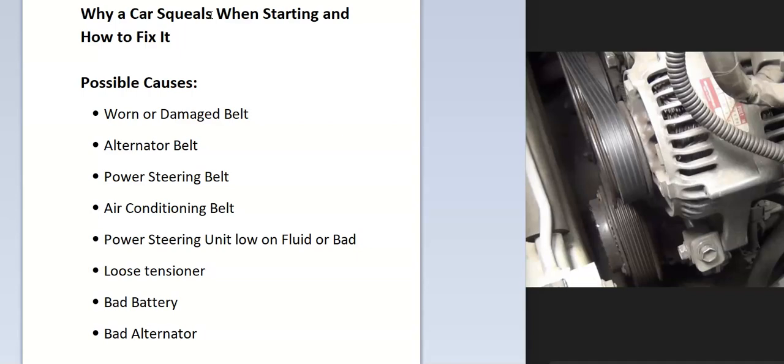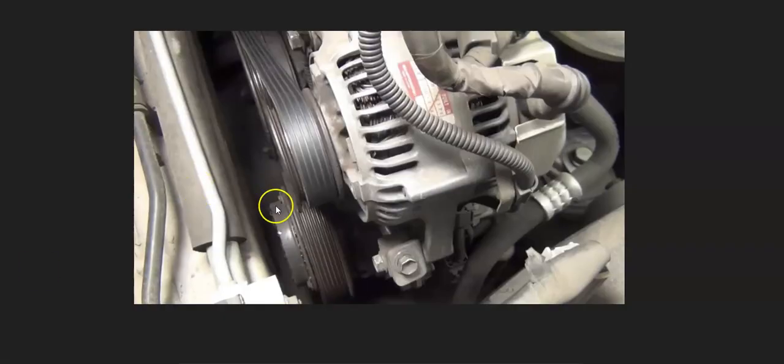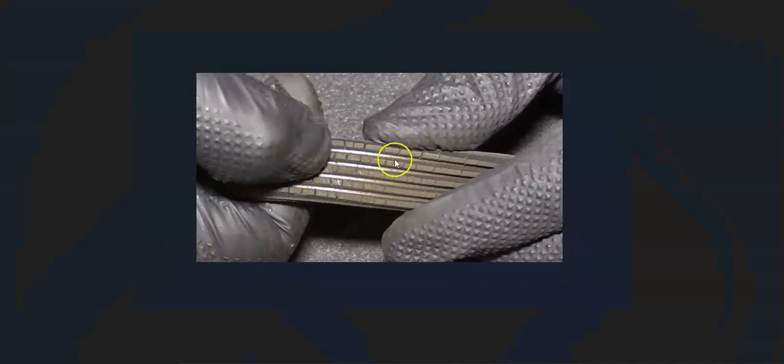And so the first thing to do when you get this problem is to go examine your belt. They'll be located on the front of the engine, and there'll be different ones going around each of the different components, such as the alternator, power steering, and the air conditioning compressor. You want to go examine them and just see if you see any cracks in the belt. Because when you see the cracks, the belt will also be worn and stretched out, and it's just time to replace it, basically.